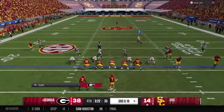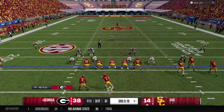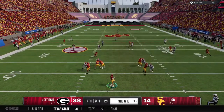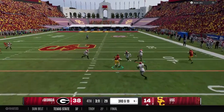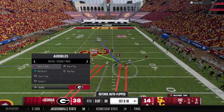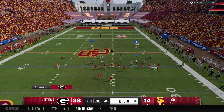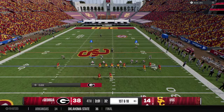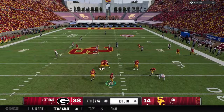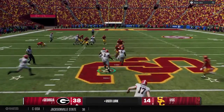And the Trojans want to crank the tempo. On 3rd and long, hoping to throw beyond the sticks. Connection to the right. And he's brought down at the 40-yard line, and that'll be a first down. The Trojans come to the line with a fresh set of downs. He's going to pass. Fires to the middle. And he throws his third pick of the day.